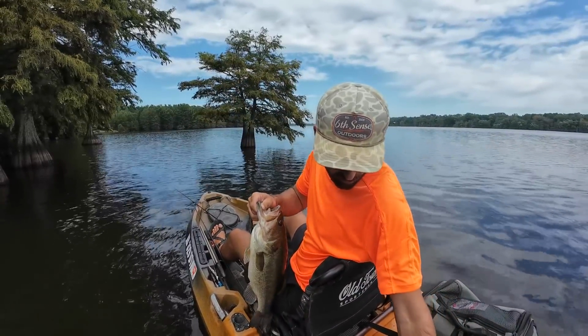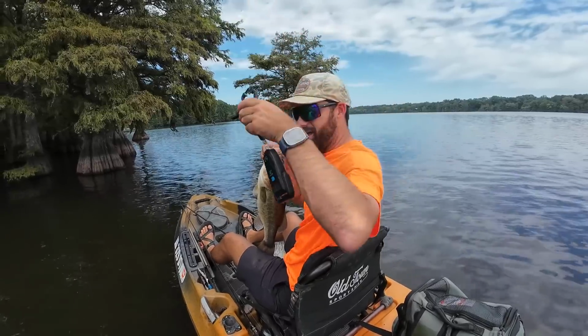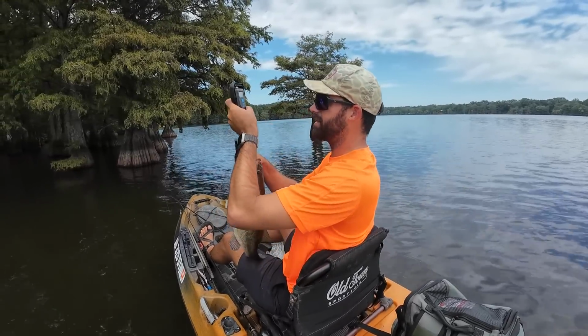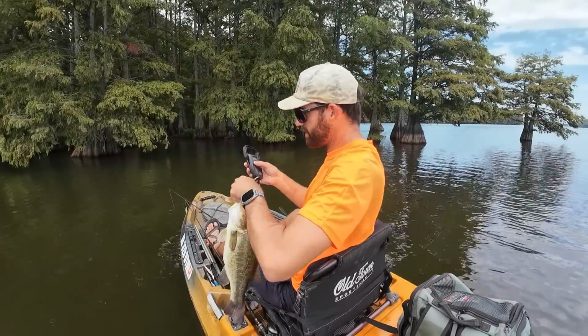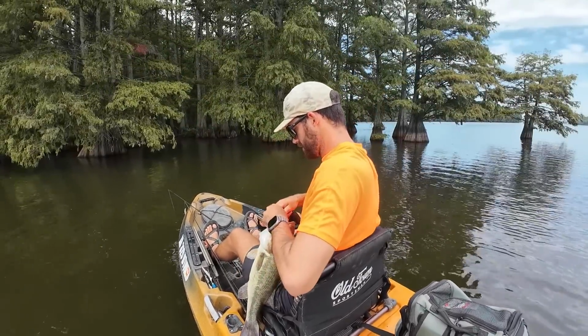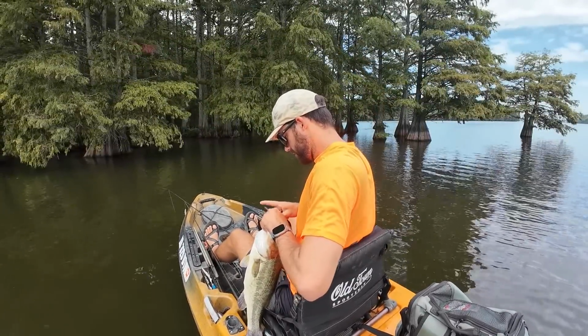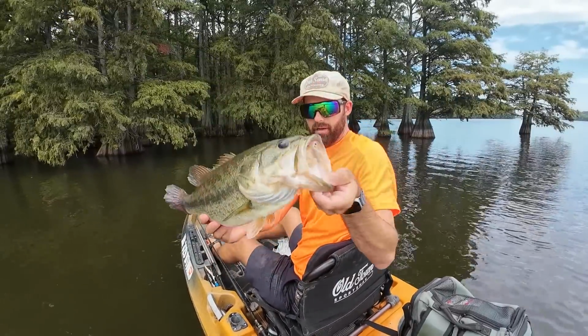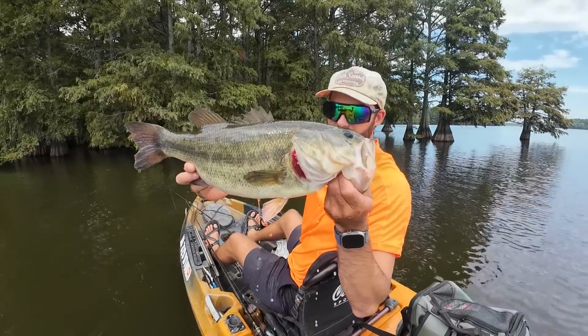I forgot my measuring board. That's all right. Got a new scale. It's nothing much. I got it at Walmart. It's a pretty nice looking scale. It was only like 15 bucks. Okay, it says 4.66 pounds. A little over 4.5. I feel like he's a little bigger than that, but maybe I'm off. Maybe I'm wrong. Beautiful bass to get the party started.